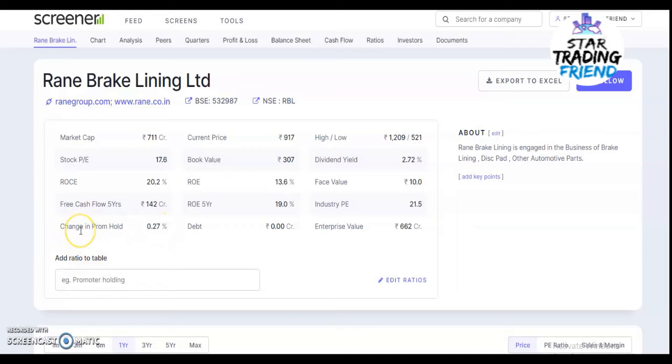That means they have added some shares recently, which is good for them. And the current price for this stock is 917 rupees, book value is 307 rupees. And ROE, that is return on equity, is 19.0%, and the company doesn't have any debts, which is really good. High low, you can see the highest price it traded around 1209 rupees, whereas the lowest price it traded around 521 rupees. And the company is giving out dividend, which is a very good percentage, that is 2.72%. Face value is 10 rupees, and enterprise value is 662 crores.